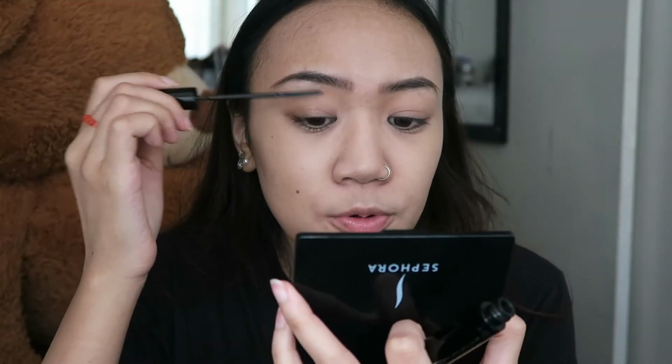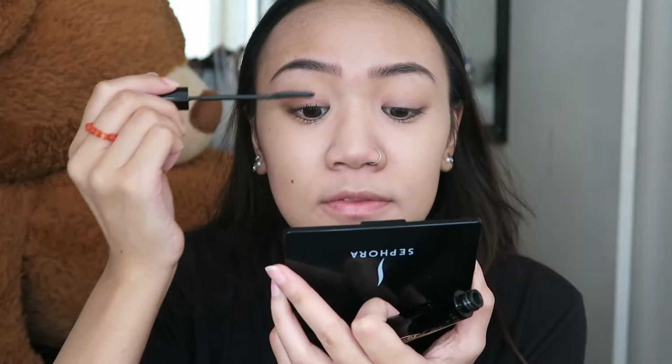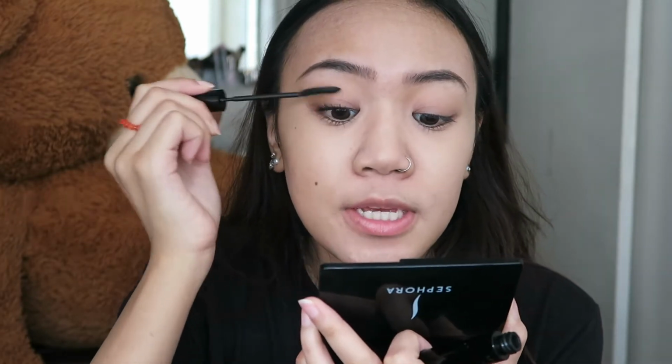You can wear false lashes if that's what makes you comfortable. You don't have to wear any. I don't wear mascara all the time, but again, it's all personal preference, so you do what makes you feel comfortable. And I like to mainly focus on the roots of the lashes and then bring it up.